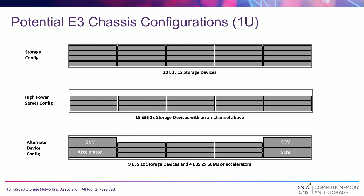And then you see another configuration where we talked about the mixing between thins and thicks, the 1X and 2X devices, where you can have some mainstream NVMe drives mixed in with some storage class memory and maybe some accelerators.